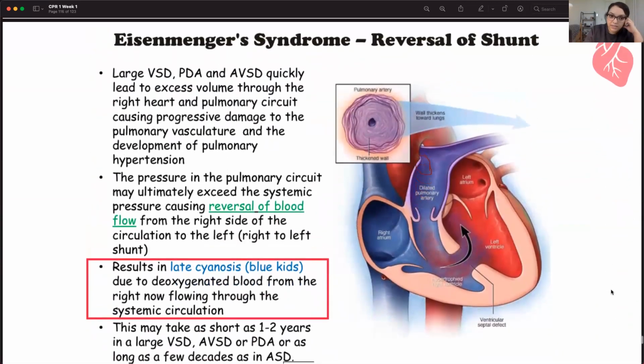Okay, Eisenmenger syndrome. So this is going to be the reversal of shunt. Pretty much what you guys want to know is that what's happening here is you have a really high volume and pressure of blood that's going into your pulmonary circuit. Your pulmonary circuit, we know, is a low pressure system. So if you're pushing all of this super high pressure blood into that pulmonary circuit, you're going to damage the pulmonary vasculature, and that's going to lead to pulmonary hypertension. After a significant amount of time of super high pressure, we said we get hypertrophy to protect our heart, right? So you would end up with some hypertrophied muscle walls in that right ventricle, because that's what's pushing into the pulmonary system.